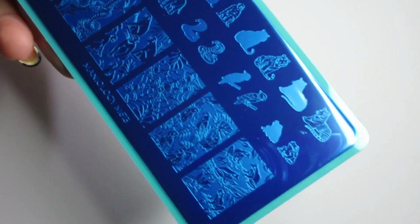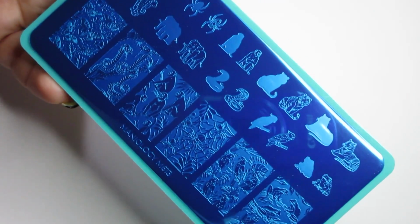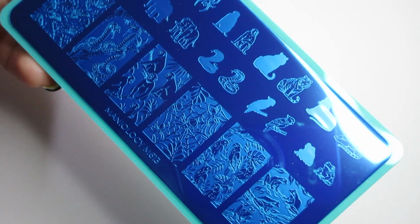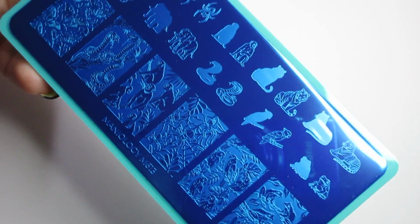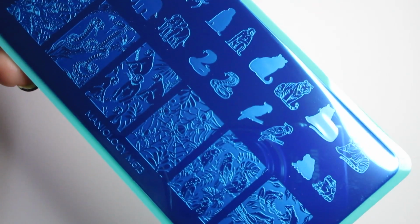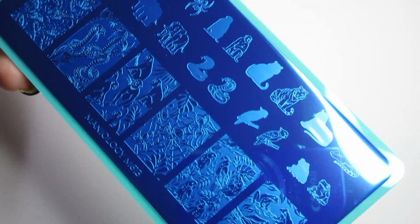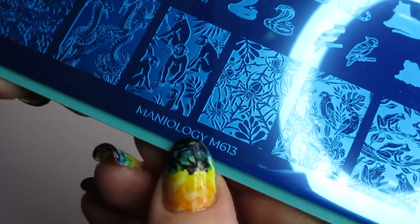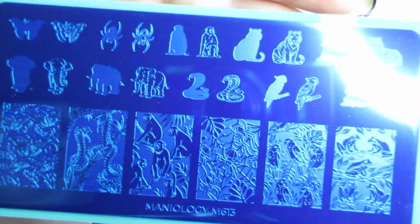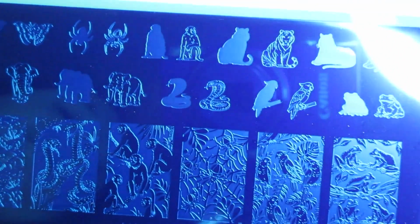And oh my, I was so excited when I seen these plates. And then I got my tier gift and realized that I actually got one. So thank you Maniology. This was on my wish list. M613 is the plate number. I love it. Layered stamping animals.